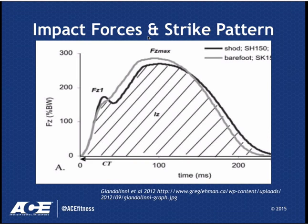If we look here, this was a study that was done in 2012, and it looked at the impact forces from a midfoot strike versus a heel strike, and it was shot in barefoot. So if you see the impact peak here, the black line is going to be the shod heel strike, and what that shows is right here, the second peak, which is around 250, right? So that's 2.5 times the body weight there. That is the peak impact of the shod heel strike. The gray line is going to be the barefoot. So that's actually showing that they're very similar. So that argument, barefoot, shod, heel strike, midfoot strike, it's not the position of where you put the foot on the ground that affects the impact forces.